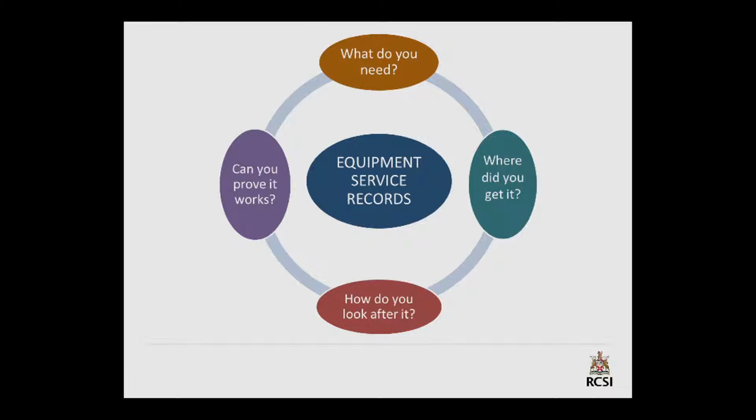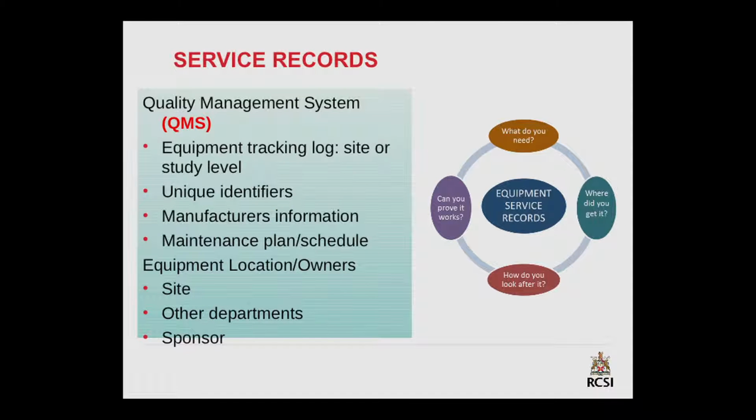Okay, so we're going to move on to talking a little bit about equipment service records. So this is really all part of your quality management plan at the site. As an investigator or as a site manager, you need to know what equipment you're going to need for a particular study, where you're going to get it, how you're going to look after it, and how you're going to prove that it works at all times throughout the entire life of the trial.